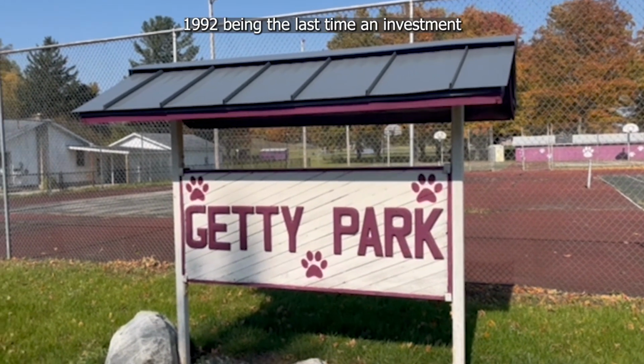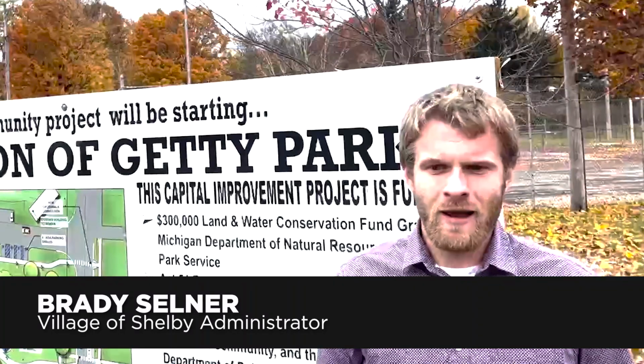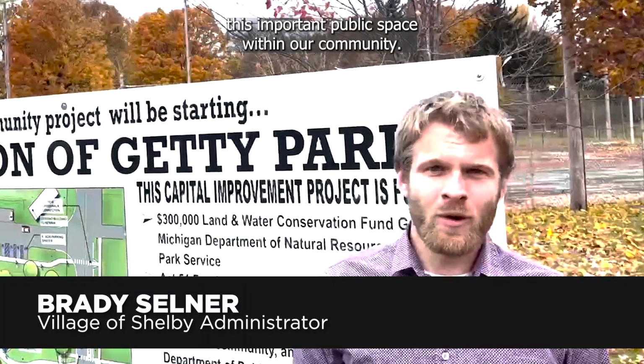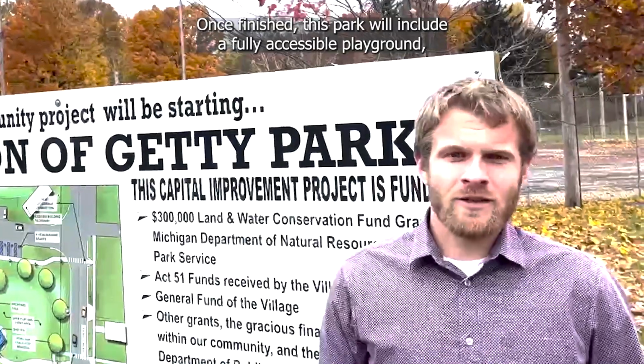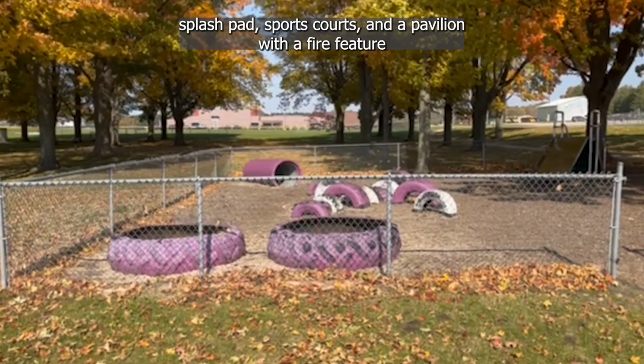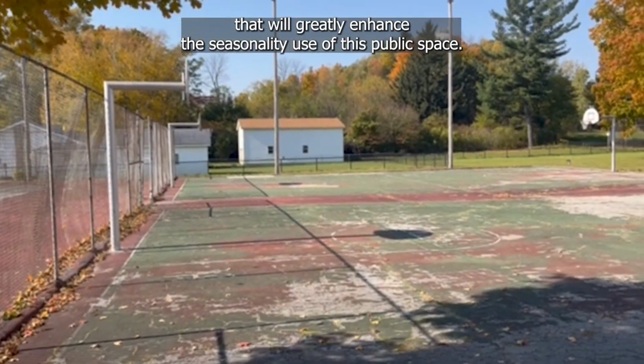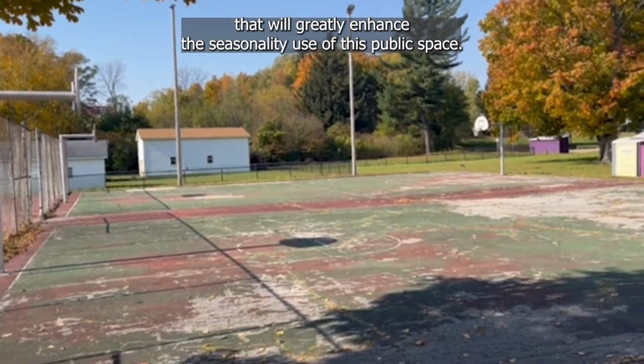1992 being the last time an investment was made in the park, this project will reinvigorate this important public space within our community. Once finished, this park will include a fully accessible playground, splash pad, sports courts, and a pavilion with a fire feature that will greatly enhance the seasonal use of this public space.